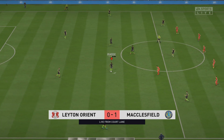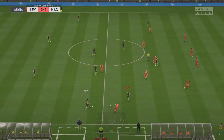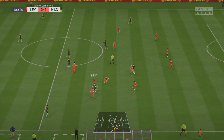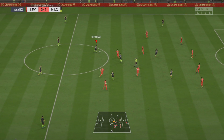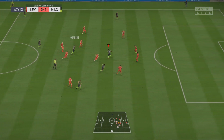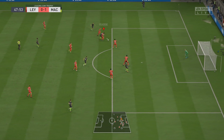Just going to find out really how good the drainage is here in the second half. It's been pouring through half-time. It's still coming down in stair rods. Looking to win it back. Going forward well.